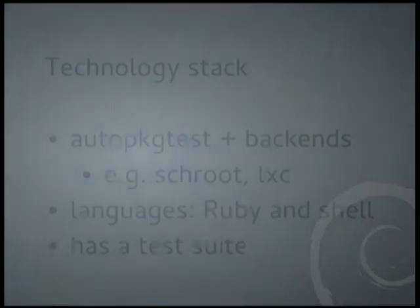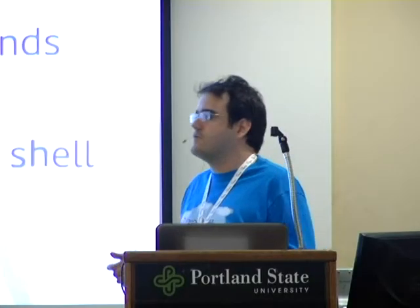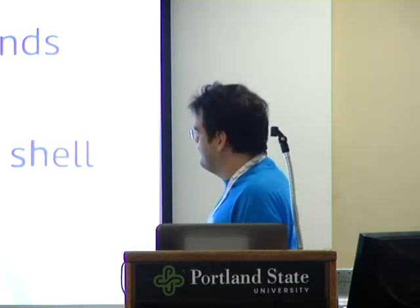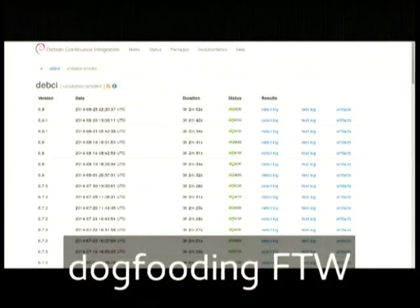So, speaking a little about the DebCI architecture, the technology we use is autopkgtest plus its backend. DebCI doesn't deal with the health of autopkgtest. Everything, the tests running and everything, is done by autopkgtest, and DebCI just coordinates: reading from the archive, knowing when to run tests, collecting the results and presenting them in the web UI. It's written in Ruby and Shell. I started with Shell, but then things got complicated and you're not able to keep programming in Shell at some point. It has a test suite itself, so dogfooding for the win. So we know if DebCI itself breaks.